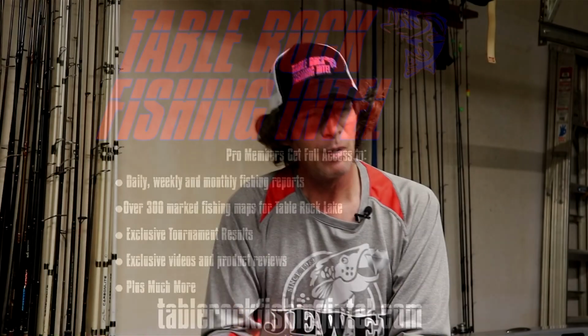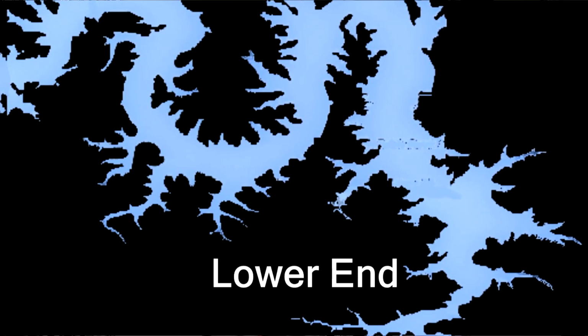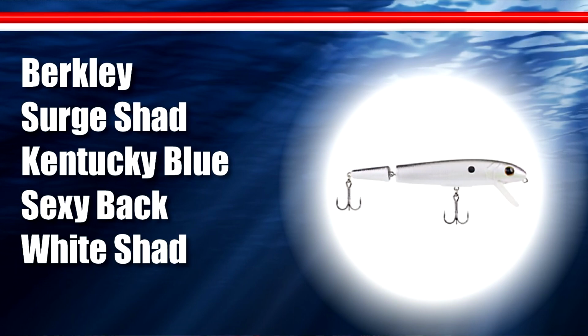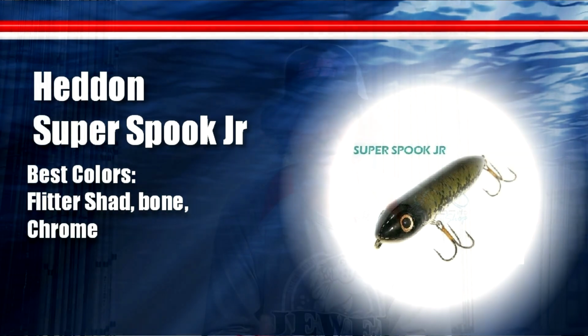But if you're coming down to Table Rock, say you're going to fish the lower end of the lake, first thing you're going to want to have tied on is definitely a topwater. We're doing really well with the Surge Shad right now. That's probably the best bait all over the lake, not just down by the dam. Catching a few on a spook, catching a few on a Whopper Plopper and a popper as well. But really, the Surge Shad's kind of been the best bait. I don't know how long that's going to hold on.